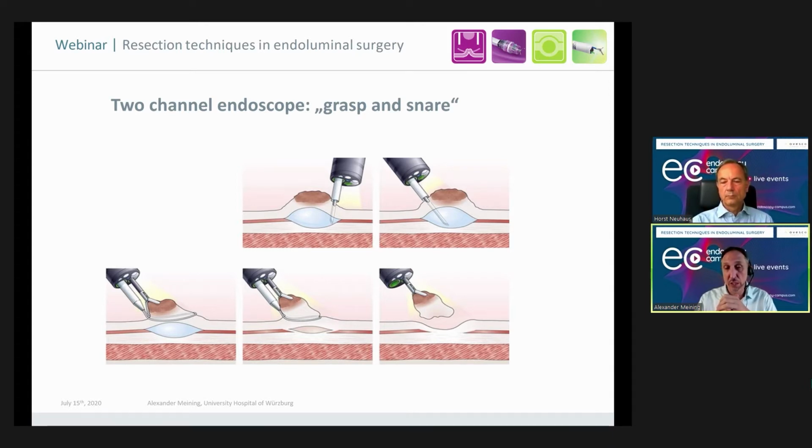Here a dual channel endoscope was used, because the endoscopists at that time found out that you need something bimanual: one arm where you can lift the lesion using grasping forceps, and another arm where you can apply the snare around the lesion and then resect it. By doing so you have a better chance of an en bloc resection of lesions larger than 2 centimeters, in contrast to just using a snare, where you have piecemeal resection in these cases.